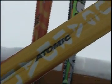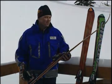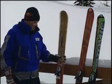And then you have the fat skis. These are designed specifically for powder skiing, deep snow. They have a lot less side cut. They're fat from tip to tail to give you a lot of float on top of the snow. You can have a lot of fun on these in the powder and the back bowls.